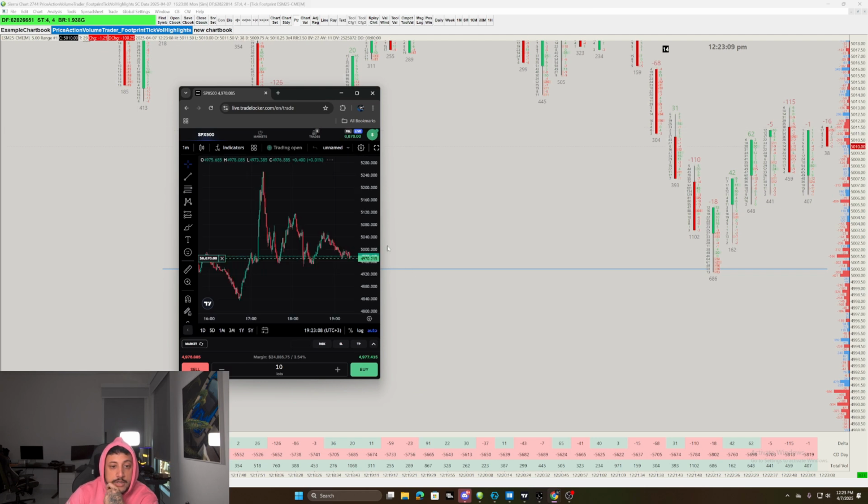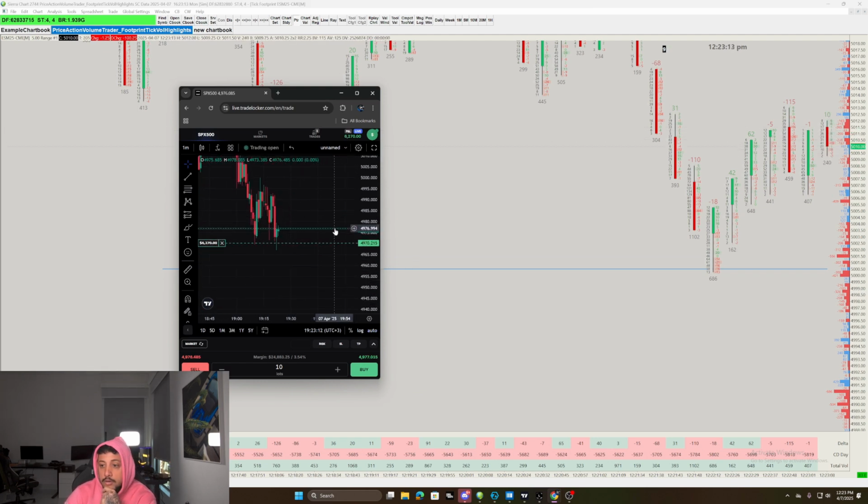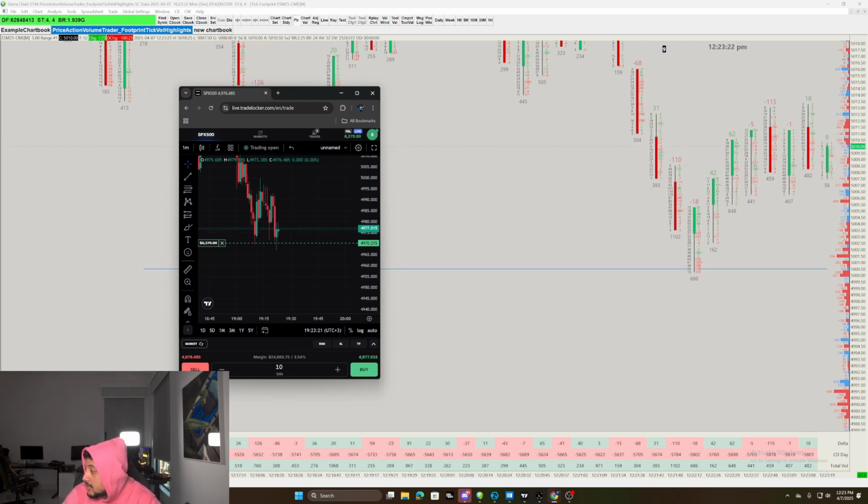I'll put this here for you guys so you guys can see my trade in P&L live. I like how sellers got really aggressive, but then price was almost stuck here at these 5,000s, and we've pushed off of these 5,000s here, which is really solid.